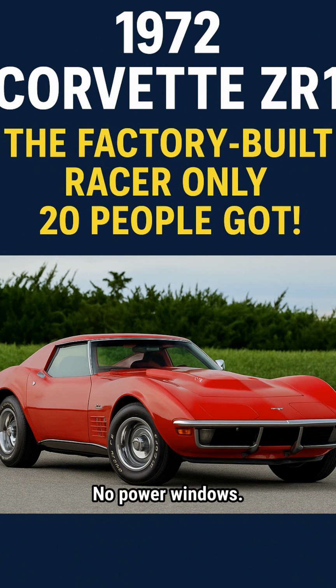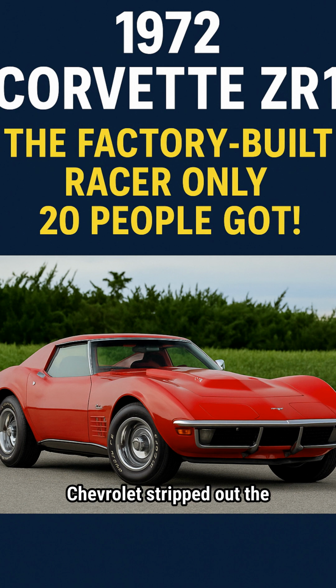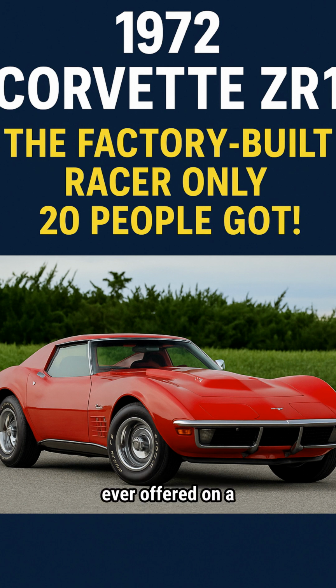No power windows, no AC, no radio. Just heavy-duty suspension, power brakes, Posi-Traction rear axle, and close-ratio 4-speed transmission. Chevrolet stripped out the luxuries and left the essentials. Only 20 ZR1 Corvettes were built in 1972, making it one of the rarest and most sought-after performance packages ever offered on a C3. From the outside, it looked like any other Corvette.